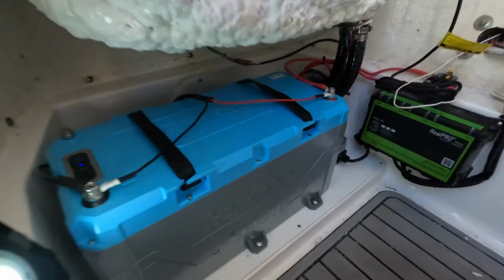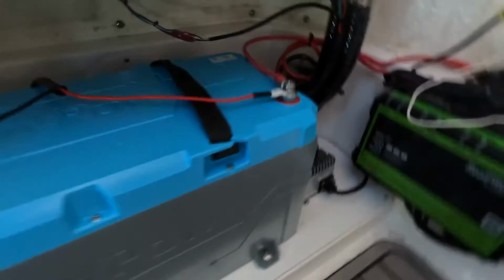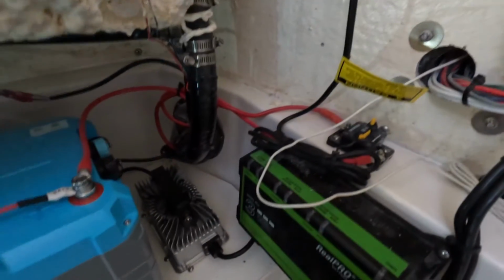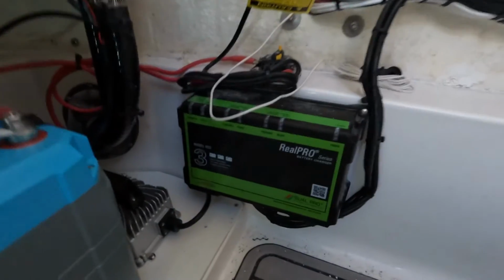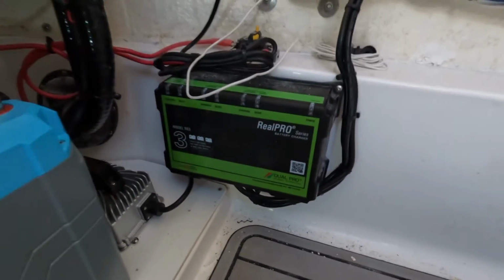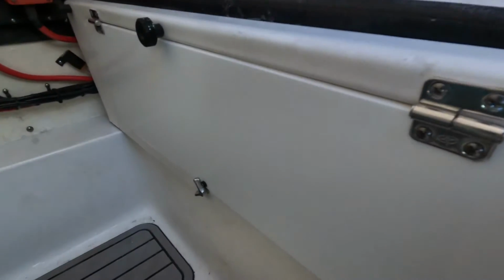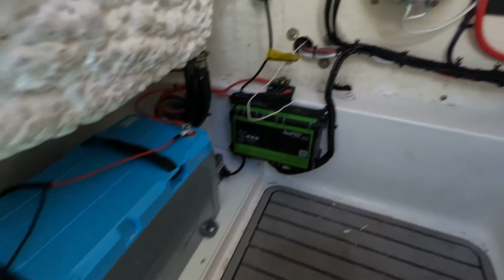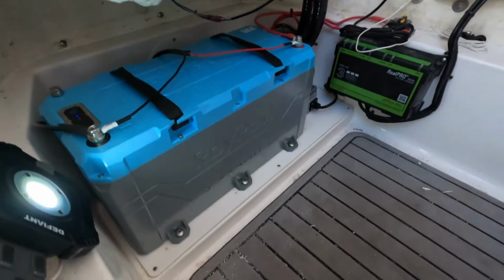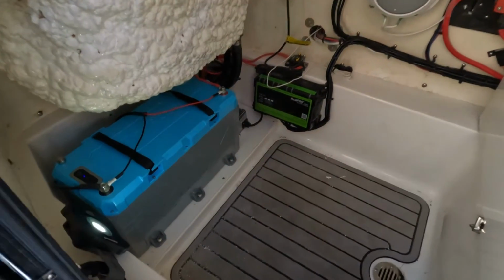Got it all installed. Nice, clean installation using the provided stainless steel hardware. Got the charger over there to the right. I went ahead and took my three bank charger that normally would charge my trolling motor batteries and routed them inside to charge my house and starting battery for the engine. All in all, pretty clean install, fairly easy. Let's test it out on the water.